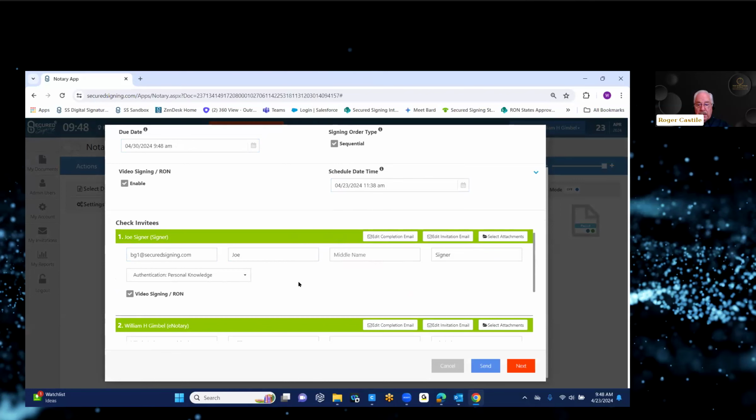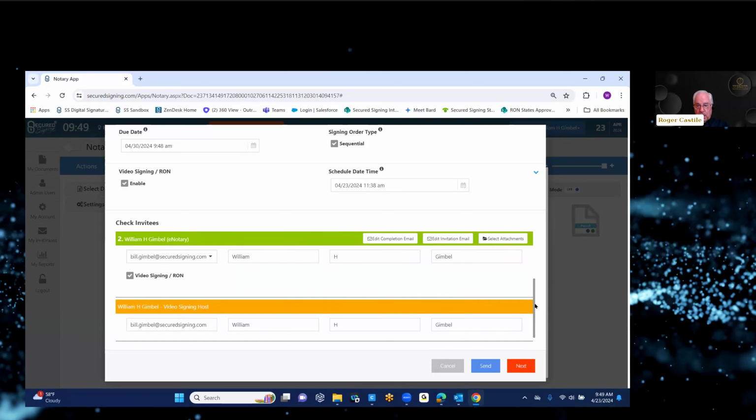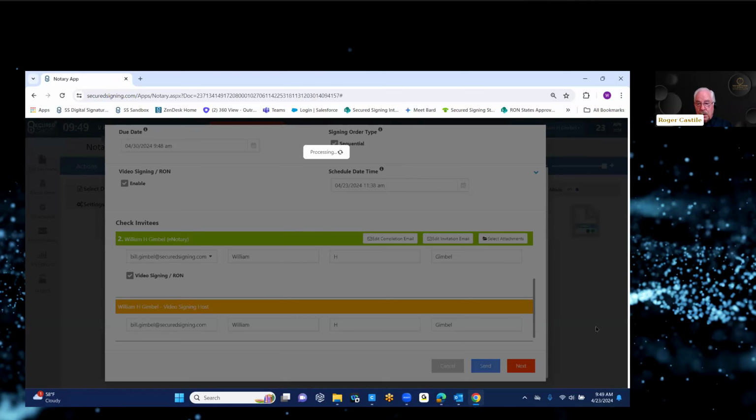I could select the language. I could change the authentication methodology used. This is your last chance to confirm all of that. So at this point, I'm going to send out this email, and that's going to go to both the notary as well as the signer.